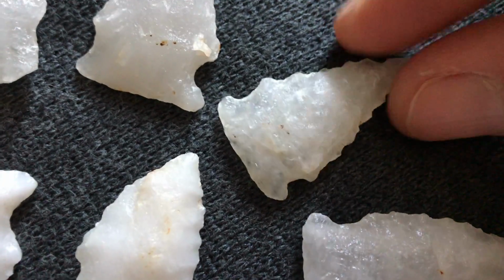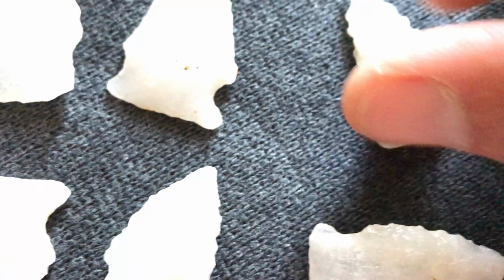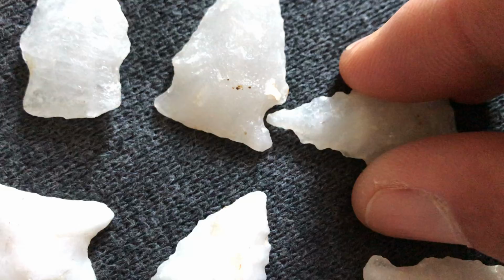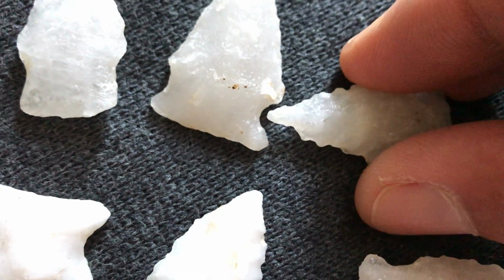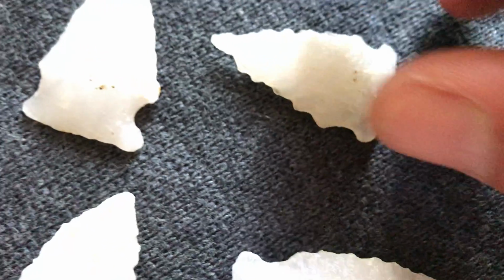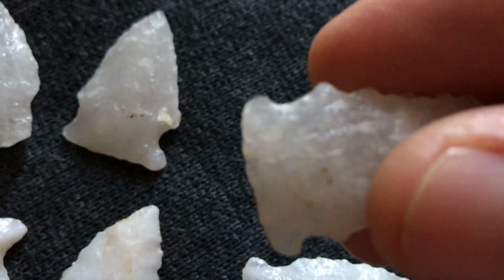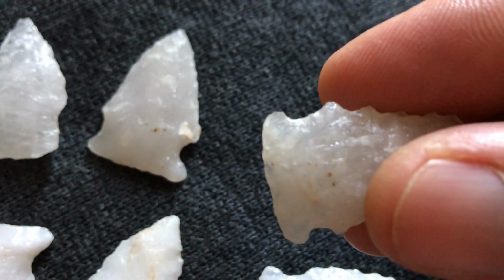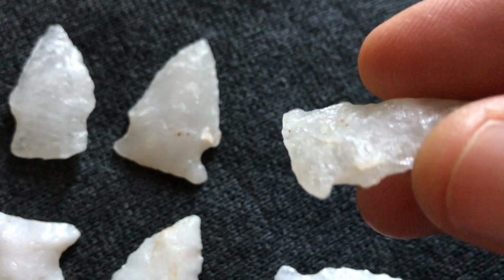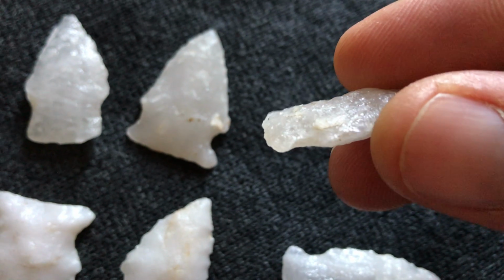The edges and, for example, let me show you this way. The inside of this, they're always ground. On that side, it's ground too. A lot of these. Same with this thing. Can you see it? Takes a little bit different color where they grind it in. Then this side is ground too.